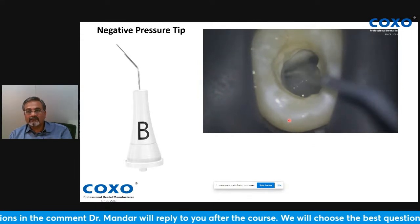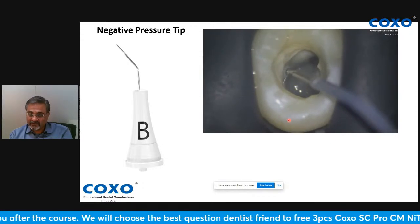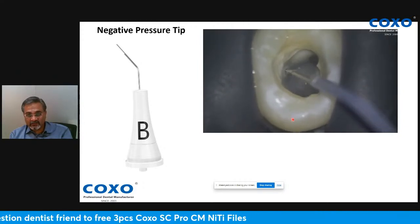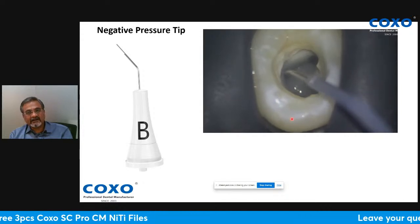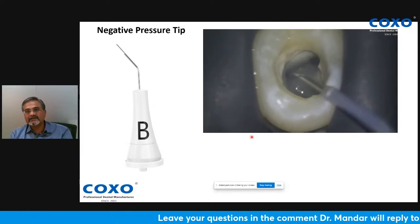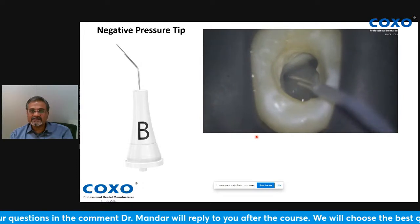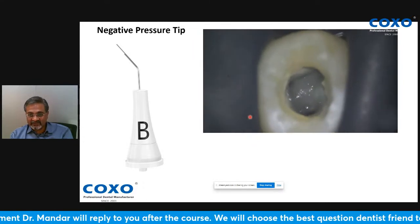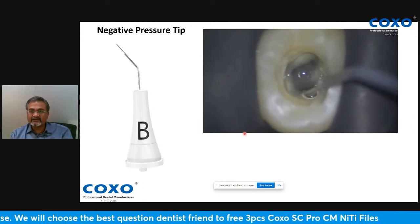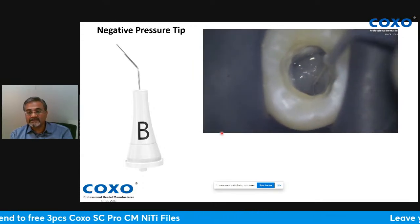So we definitely have an advantage in the volume of sodium hypochlorite being used. It is constantly being refreshed. It is constantly causing shear stress on the canal walls. And it is getting sucked at the apex. So the whole length of the root canal is being treated chemically and mechanically. If you remember the first slide, redefining the aims, that is to achieve chemical and mechanical effects. Now you can appreciate how clean the prepared chamber is looking. And this is how the negative pressure works.